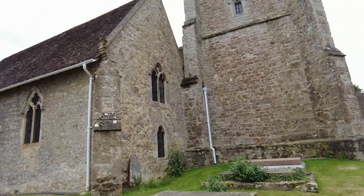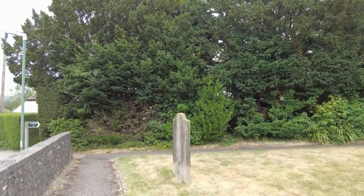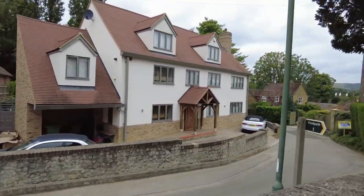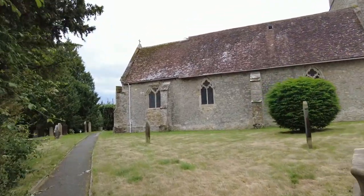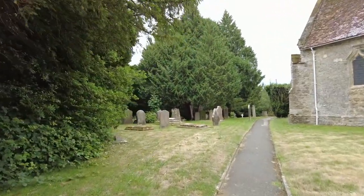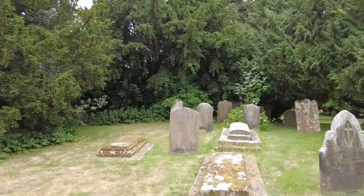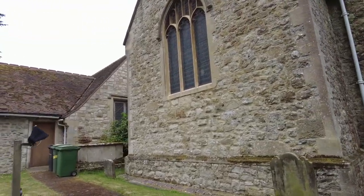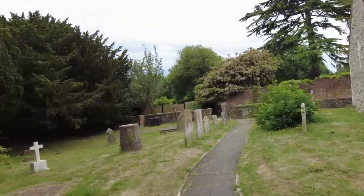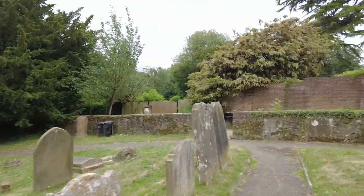It's a lovely church. Really well maintained gardens. Not too many graves are visible, but we'll take a look around the bottom end. A couple of new builds there. Oh, actually, it is quite a large graveyard. It opens out here. Seems to go for a bit of a distance here. But let's have a meander down this pathway.